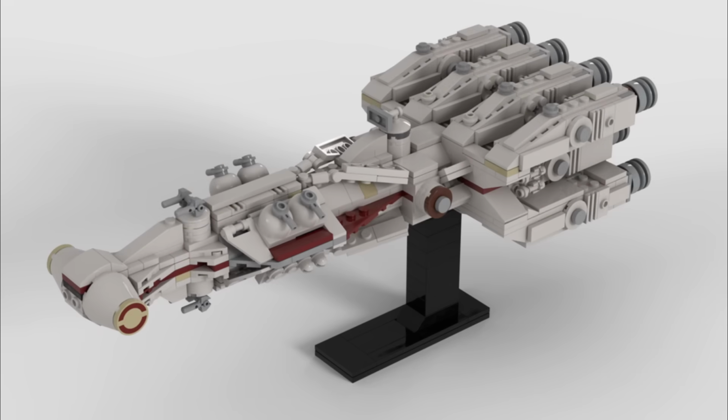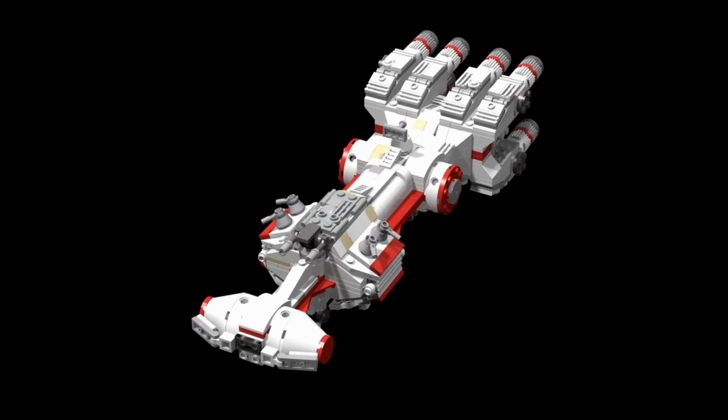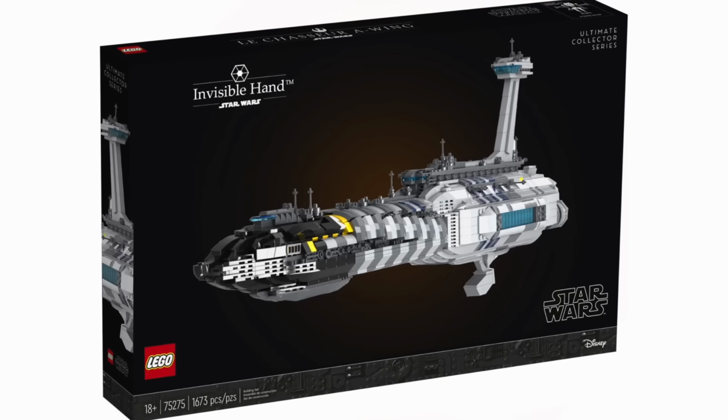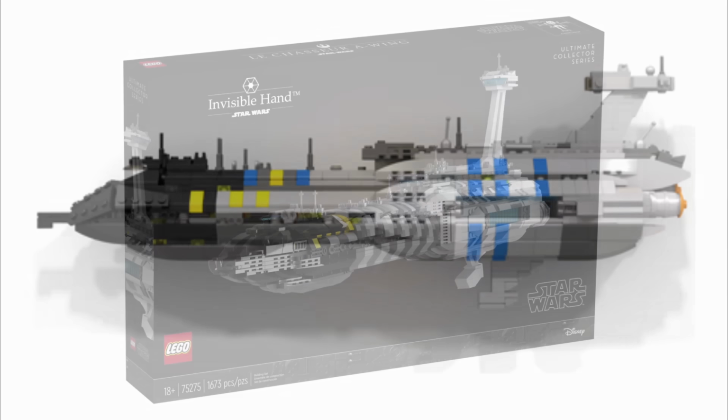I'm just really excited to see how detailed they can make it, and the midi-scale Executor from last year was an incredible set, and I think the Tantive IV is just going to look amazing on display next to it. And then we had the Invisible Hand, which is also a really cool ship that I'm excited for. I'm not sure why they chose $53. It could have been $55 or $50 or $60 for all I care.